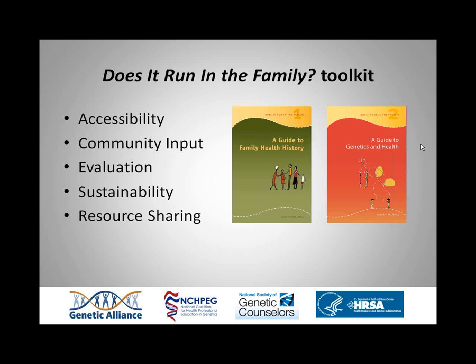The next bullet is sustainability. They were designed to be integrated into ongoing initiatives. We never meant for anyone to build whole new programs around these booklets. We wanted the family health history conversations to be complementary to and integrated into activities that were already ongoing. And in this way, we thought that it would be more likely to remain sustainable after initial project funding is over.